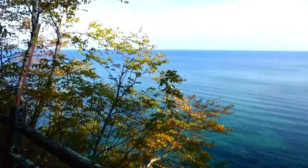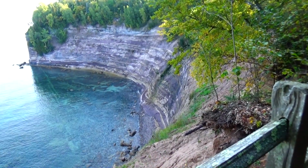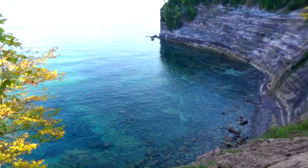Alright, here we come up to another viewing area. And wow, look at that cliff. It's carved out almost perfectly.